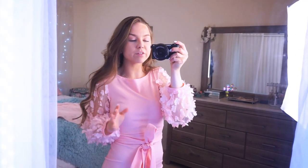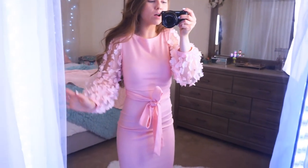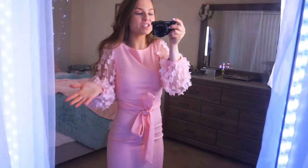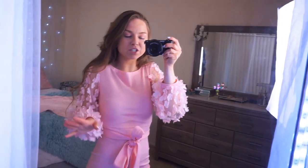I am so obsessed. I love just throwing on dresses in the spring and the summer. They're just easy, one and done. You look put together and pretty and presentable. This is definitely a really good special occasion dress for like Easter or a bridal shower, a baby shower, you know, all the things like that. So cute and only $21.